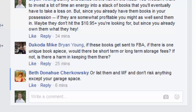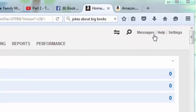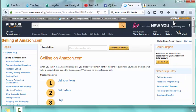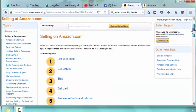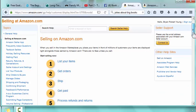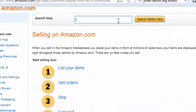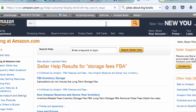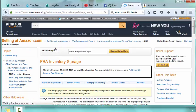So let's check out Amazon's terms and conditions and policies regarding storage fees. I think that'll be really helpful. So what I do is I just go to Amazon Seller Central and I click on Help. Now this is going to bring me to the Amazon seller help page. This is where you can ask questions and Amazon will answer them. It can be kind of hard to navigate sometimes. But what I would do is type in storage fees up here, and then right at the top, FBA inventory storage. We'll click on that.